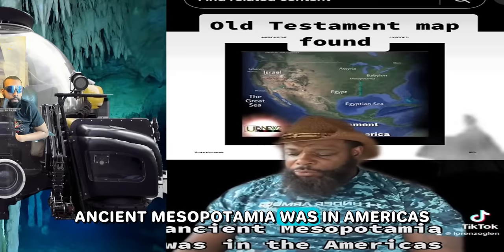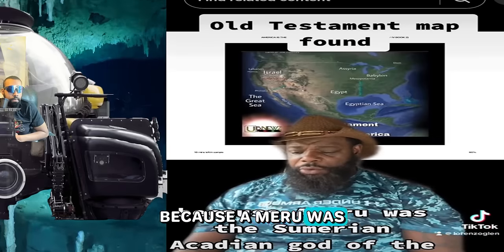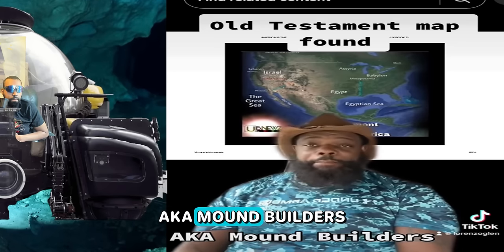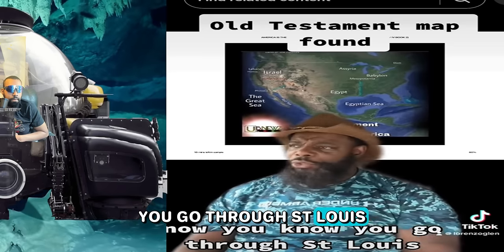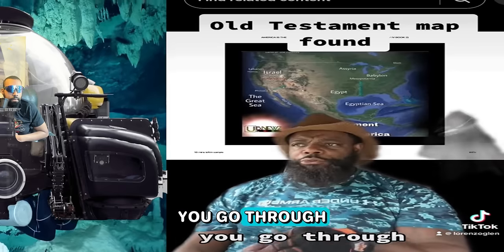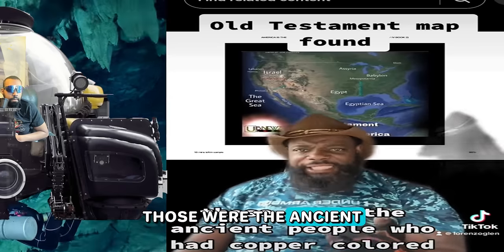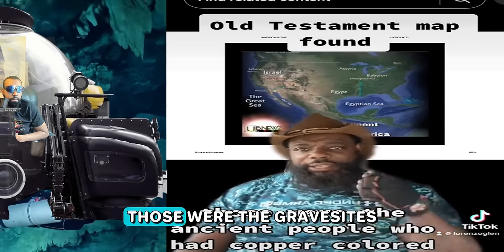Ancient Mesopotamia was in the Americas because Amaru was a Sumerian Akkadian god of the Amorites, AKA mound builders. Now, you know, you go through St. Louis, you go through Tennessee, even in Georgia, there were mounds that they completely tore down. Those were the ancient people who had copper colored skin. Those were the grave sites.